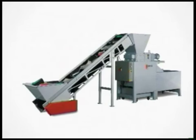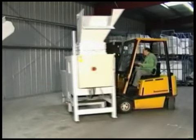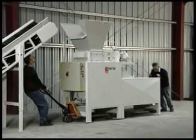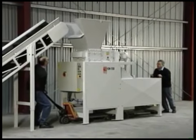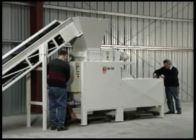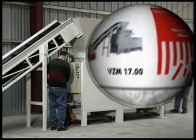The large-scale shredder VZ 17.00 is delivered pre-assembled in only 2 sections. The installation can be transported to the operating site either by a forklift truck or by 2 lifting trucks. Normally, the lifting trucks are sufficient to put the installation in the correct position.